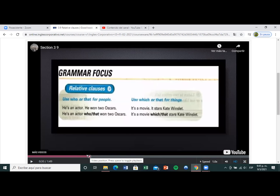Now, why do we use the word who or that? The idea is to be more specific, or to give more details with our sentence. So that way the person knows who we're talking about and what we're talking about, okay? Then in the next sentence we have, it's a movie. It stars Kate Winslet. So we put it together, it's a movie which stars Kate Winslet, or it's a movie that stars Kate Winslet. What is the idea? Well, by using the word who, we emphasize the person. By using the word which, we only focus on the thing. The word that can be used for both, a person or a thing. Are there any questions up to that moment?